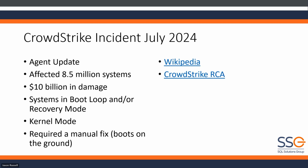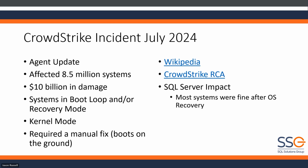Okay, so what was the SQL Server impact to this? In most cases, and I didn't do the math, but I'd say probably about 80% of our customers were CrowdStrike shops that were impacted by this, right? And their SQL servers definitely went down. Any Windows box that had the CrowdStrike Falcon agent on it went down hard, right? But after the fix was put in and the OS drive came back up, in most cases SQL servers were fine, right?